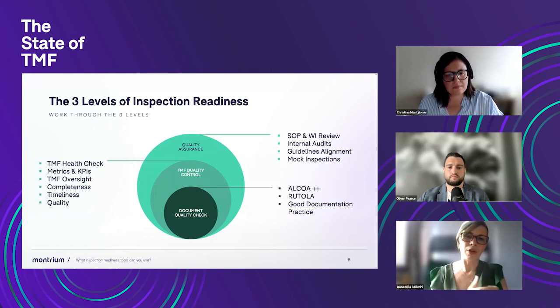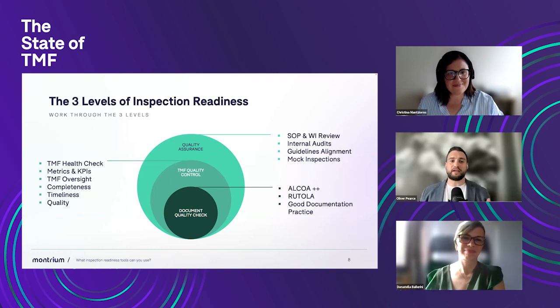So let's jump into that, because I think this is what I would call the meat and potatoes of today's session, where we talk about these two different tools that we're going to use as part of these three levels of inspection readiness. So the first one is what we call TMF Oversight.